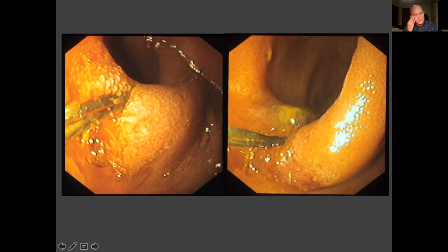So I was really concerned that this would be a perforation in the end, but I was able to pass the scope down far enough that I could see the end of this cassette tape, and I was able to grab that and actually pull that all into the stomach. Remarkably enough, no air ever filled within the abdominal cavity, and this dog did quite well.